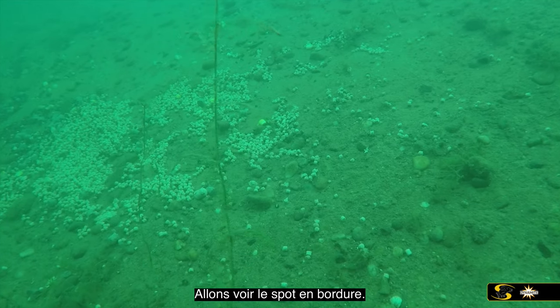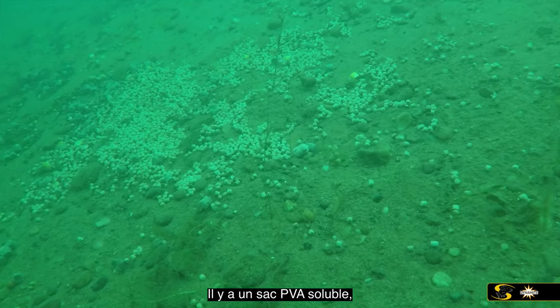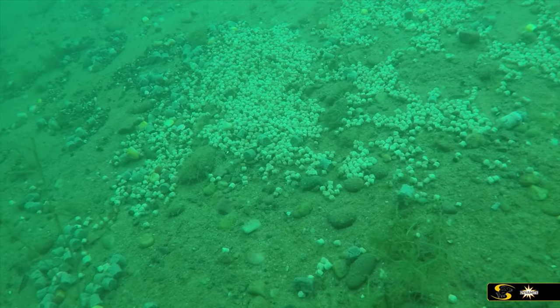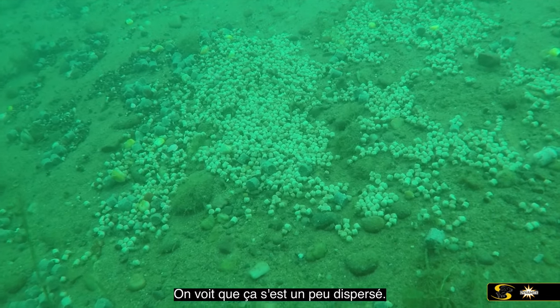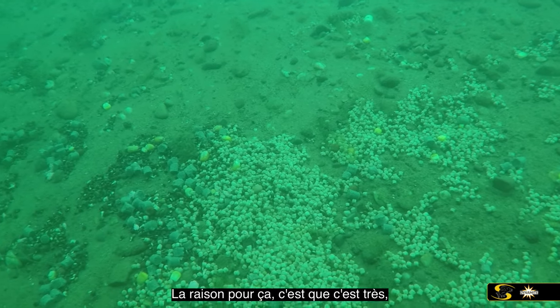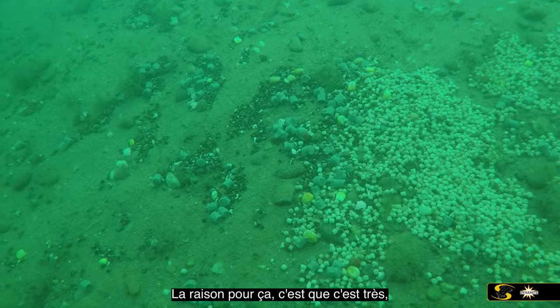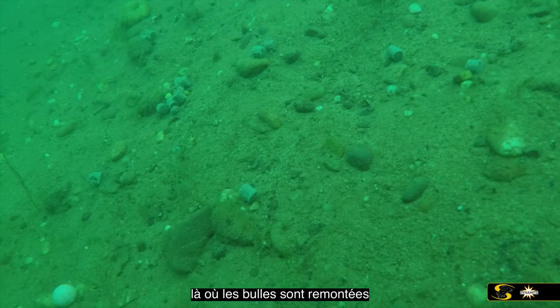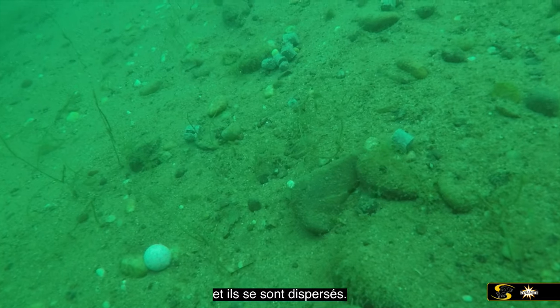Now let's move over to the marginal spot, and that is the PVA bag, the solid bag that was dropped in out of that scoop. And you can see that it's spread out quite a lot, and the reason for that is because this is a really, really steep bank, and those small pellets have just come out where the bubble of air has burst out and just spread it around.